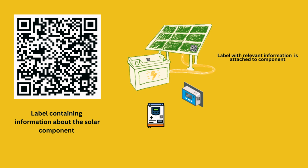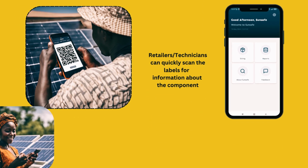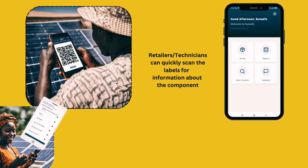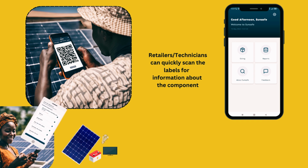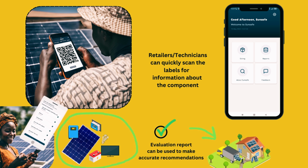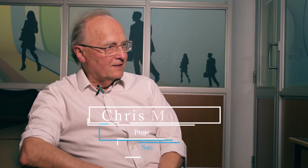Having equipment which has that label on it, an electrical retailer is capable of running a mobile app which scans the QR code on the products, and when it scans sufficient products to make a complete system, it then produces an evaluation report that says, yes, this is a great system, or no, you still have bits missing, or the system is too small or unnecessarily big, and so on.